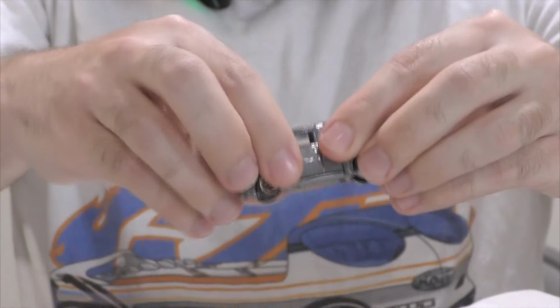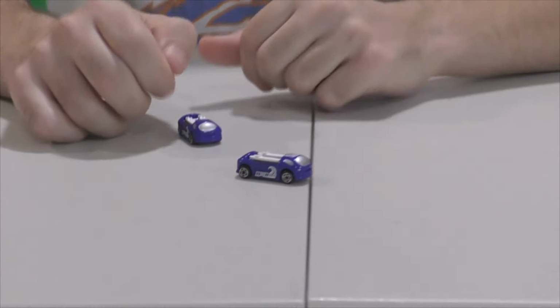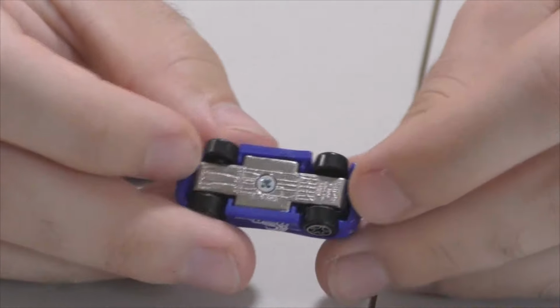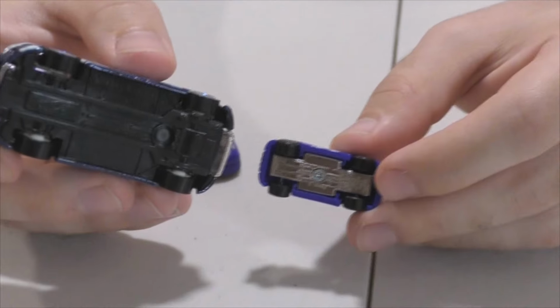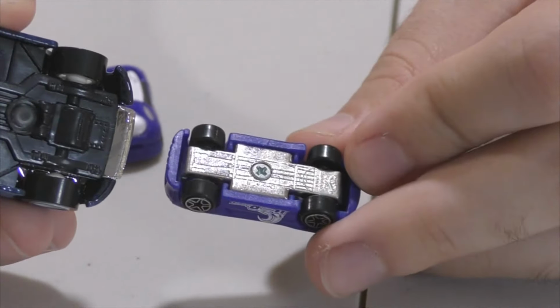There's our Ford panel van. This is the one with the opening hood, right? They just don't make them like they used to. Starting off with the Wave Rippers Dior 2. These are plastic body, metal base. As you can see, there's one screw right there holding it together. It's not a rivet like the micro Hot Wheels cars or a regular mainline. It's got a weird Phillips head screw.